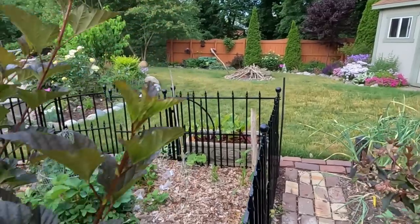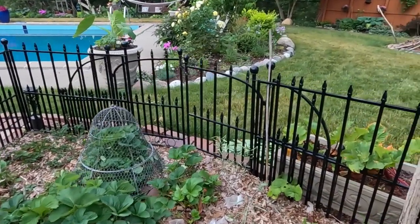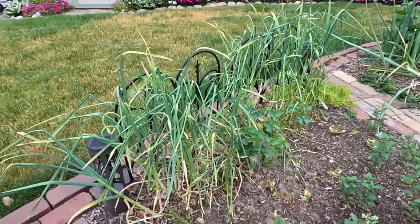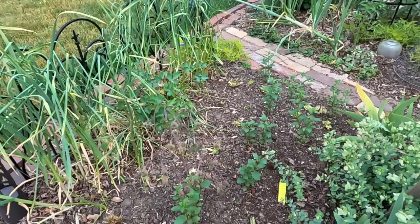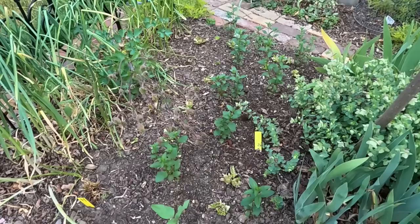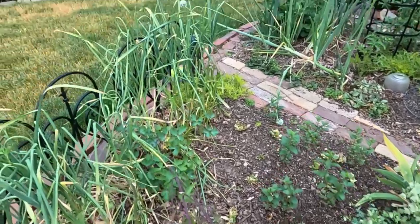Well, I have gotten some strawberries out of the strawberry garden. I continue to water those because they definitely need it. And an update on those snapdragons that we planted in the ground. I'm already seeing new growth on them since we got them into the ground. I think they are super happy to be out of those tiny little pots we had them in.